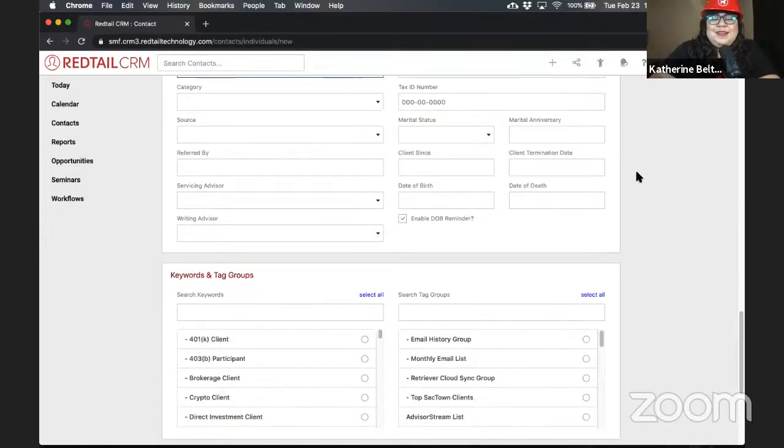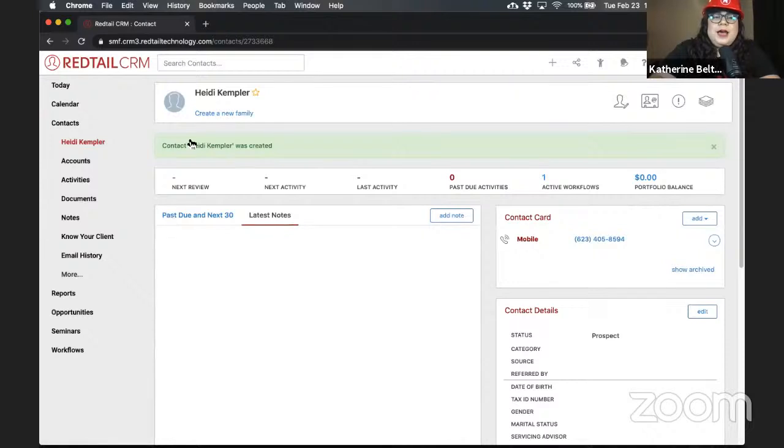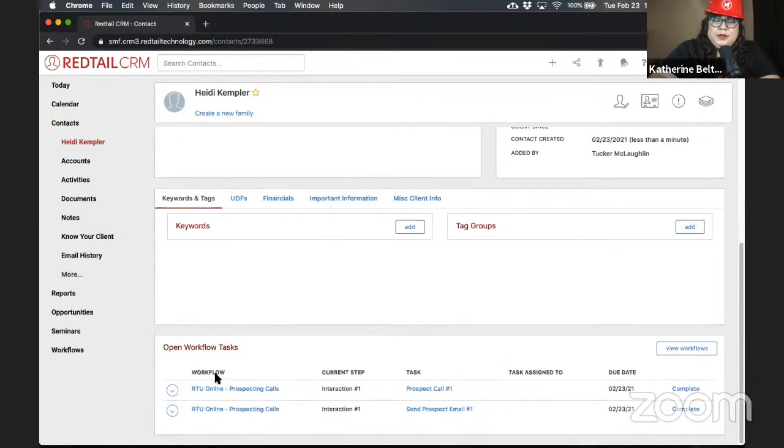So I'm going to scroll on down. And I'm actually going to save this contact. We'll give the CRM just a moment here. We've got Heidi here, immediately redirects us. I've got that phone number, I've got that status, but most importantly, right up here at the top, there's now one active workflow. If I scroll on down, there's those same tasks we saw earlier.